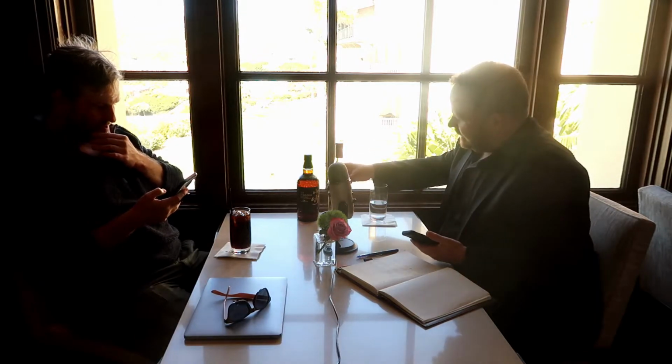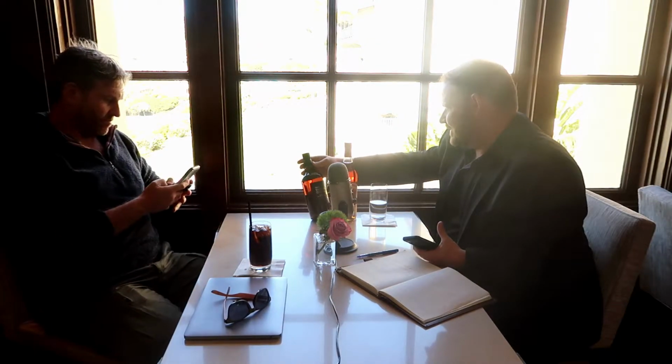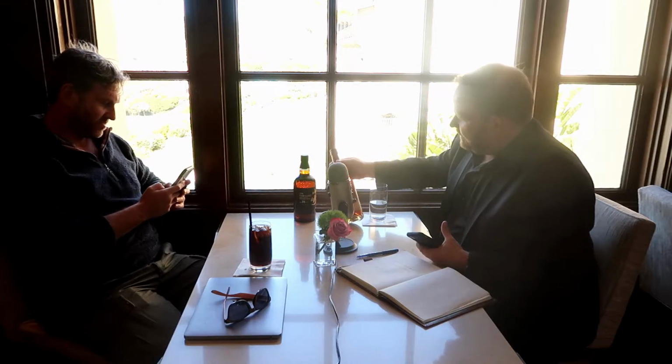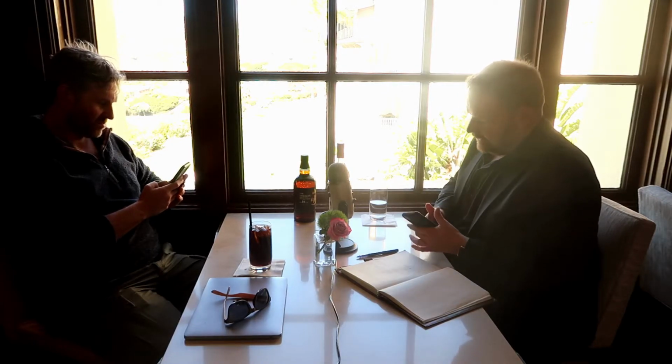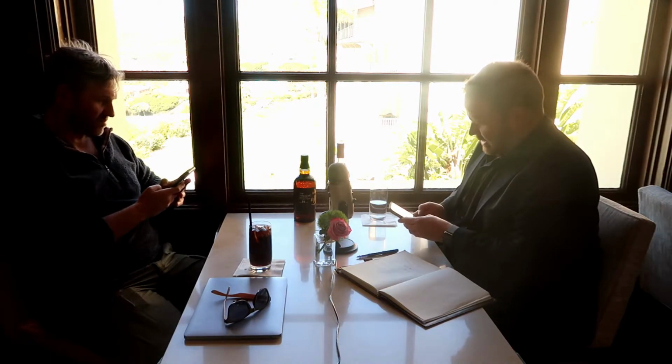Yeah, we have. So the Yamazaki 18 right now retails somewhere between $650 and $1,000 a bottle. The Pappy Van Winkle 20-year is trading at about $2,400 to $2,800 a bottle. So on the table here we've got easily over $3,000 between the two bottles.